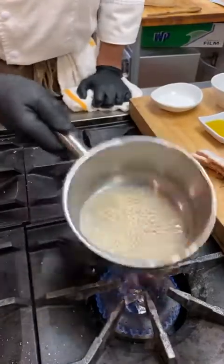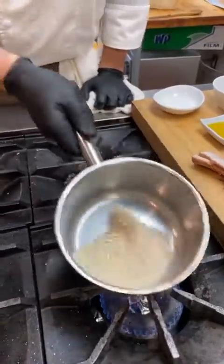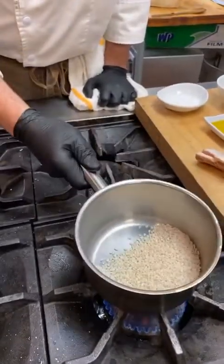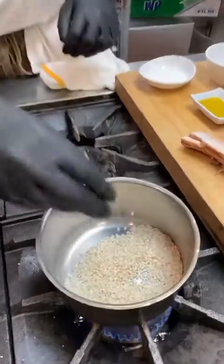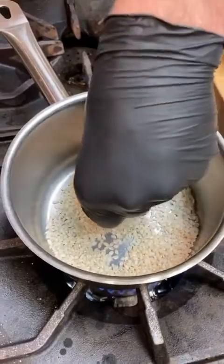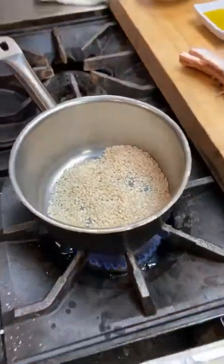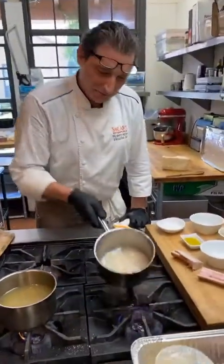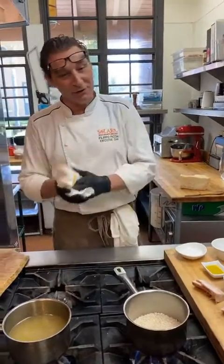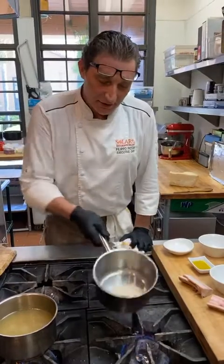But do that, it's gonna change the consistency. And the Vialone Nano is a quality that cooks faster than the regular rice and keeps the al dente point, which Italians love, a little bit longer than the other. There are so many good rice for risotto, like Riserva San Massimo, Acquerello. You can find many risotto rice if you go in a store.